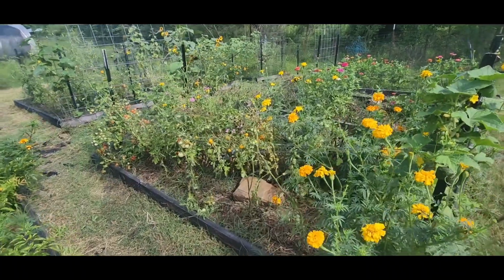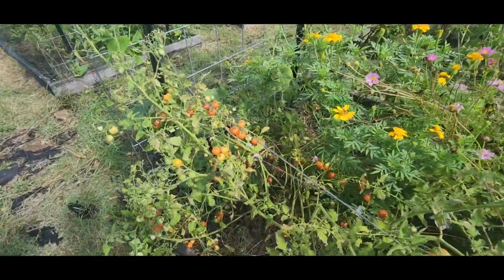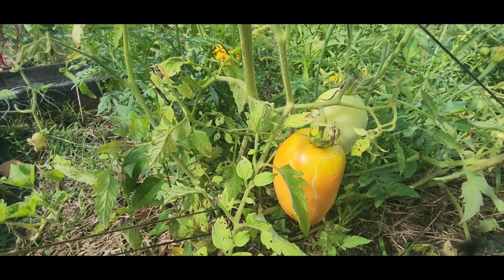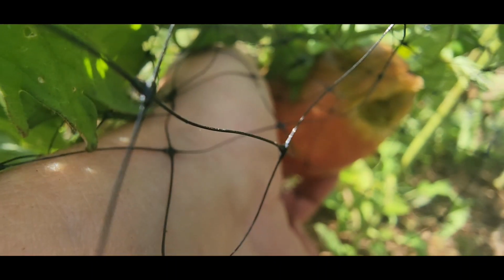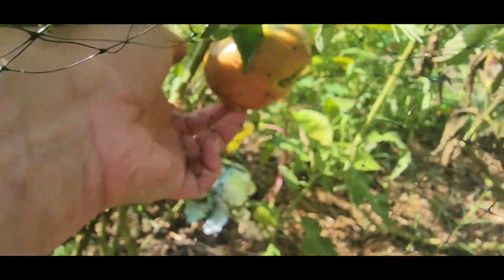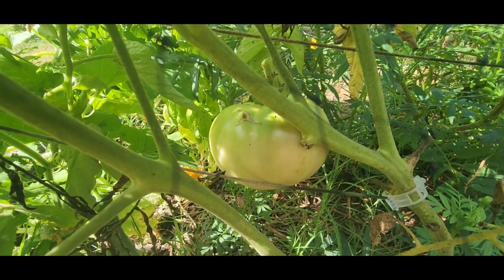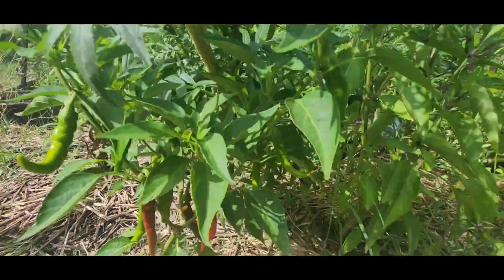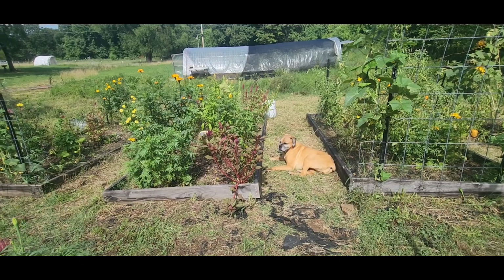I just harvested my tomatoes for the morning. There's some sweethearts. And my Amish paste. We have wild bunnies, and they keep getting my tomatoes, despite having this netting. My peppers are doing good this year. My little garden helper.